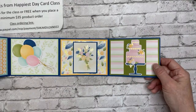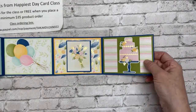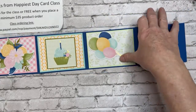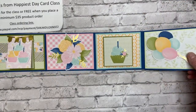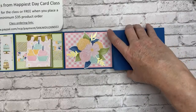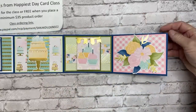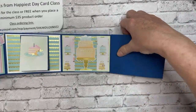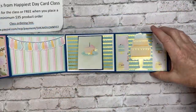So you could keep going on and on and on with this. It's totally how long you want to make your card. I think this would look really good with our Thoughtful Journey designer paper. That's a scenery paper, so you could create lots of different scenes on it. I might give that a try for my husband's birthday coming up in March, just around the corner, actually.